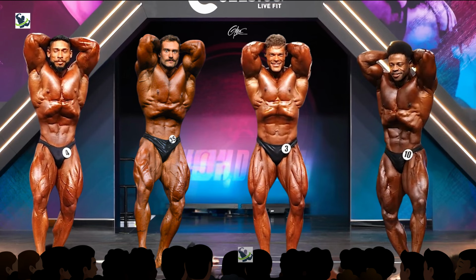Wesley Vissers comes in second for me here. He may not have quads as big as Chris's, but he still brings deep separation and well-defined lines. His upper body is also strong, but he lacks the size and width that Chris has, especially when it comes to the vacuum.